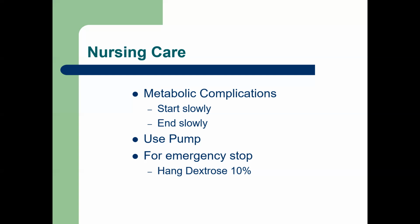At the same time, if you run out of that TPN or you get a DC order, you don't want to just stop it. If with TPN you do run out before the next bag comes, your emergency stop gap hang is your dextrose 10%. So you always, again, want to make sure that you have a pump and a line with a filter.